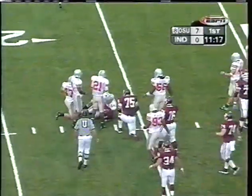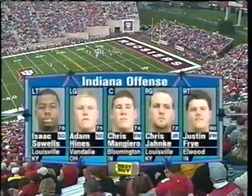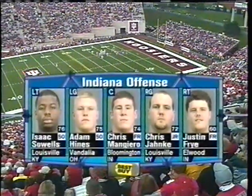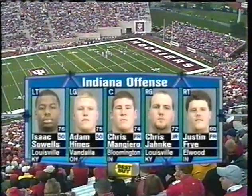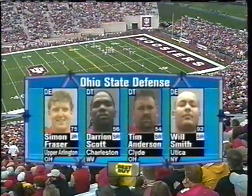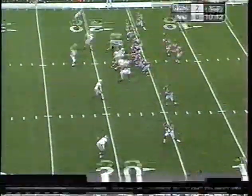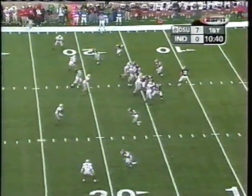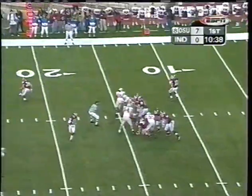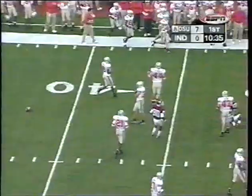Brian Lewis over the right side. Here's a look at that offensive line. Sowell's one of the leaders up front for Indiana. Young teams up front too, Bob. Well, we say Ohio State's big on the offensive line. We say Indiana is young on the offensive line. 3rd and long for the Hoosiers on their opening drive. LaVecchio out of the shotgun, has time, and fires high, intended for Glenn Johnson.